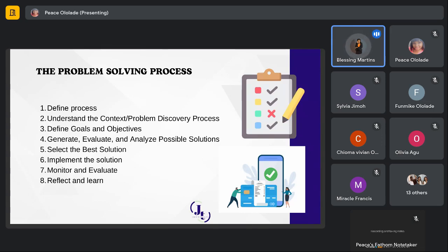The ways you can do that is by doing market research, doing your customer research, checking your bugs, finding out with your engineers to know what exactly is the cause of all this. So the next one is define goals and objectives. Who can help with that? Define goals and objectives.